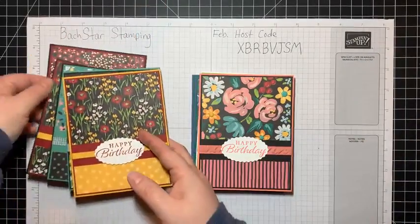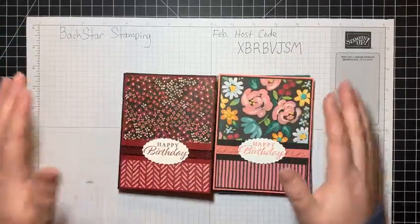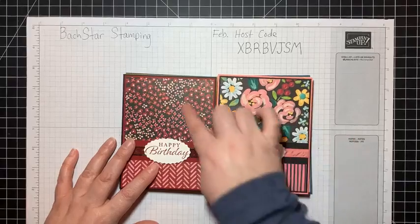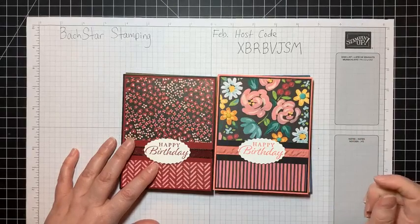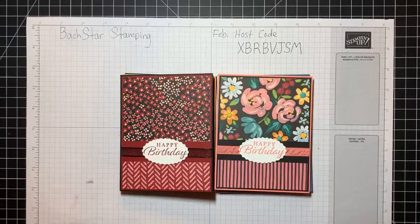I'm going to put my favorites on top. Where's the other one? This one. This one's my favorite. There we go. These two are my favorites. I love this, and I love this. I would love to get these cards. These are pretty.